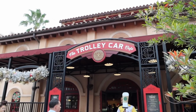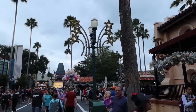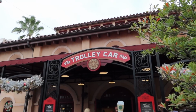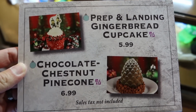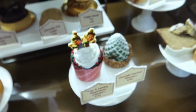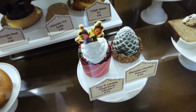First stop is over here on the right hand side. So if I turn to my left, the Chinese theater is down there at the end of the block. But we're going into the Trolley Car Cafe, which is actually just the Starbucks location here in Disney's Hollywood Studios. So here are the two things that are available here at the Starbucks. I'm totally gonna get this chocolate chestnut pine cone. They have them on display out here and it looks very interesting. I'm excited to try it.